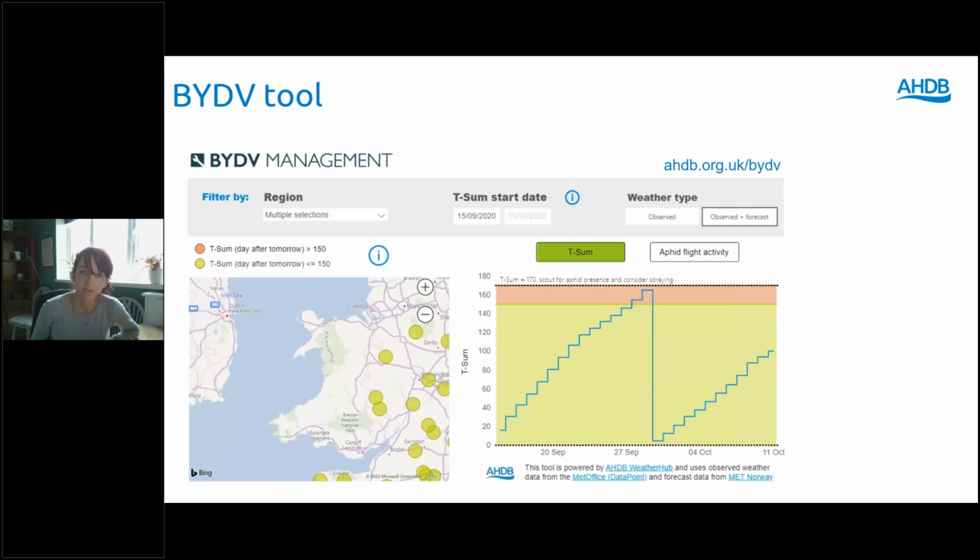So a bit of context behind this, BYDV is barley yellow dwarf virus, which is transmitted to cereal crops in the autumn by cereal aphids. Now, previously, crops were protected by neonicotinoid seed treatments. However, a couple of years ago, these were withdrawn. So now growers are relying on the use of pyrethroid sprays to manage their aphid pressure.